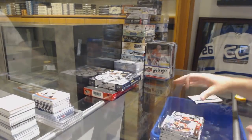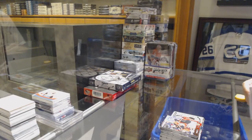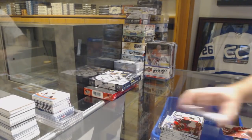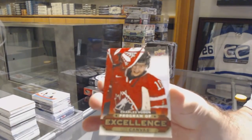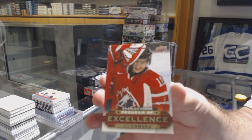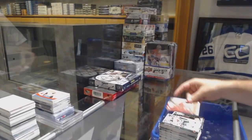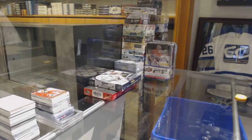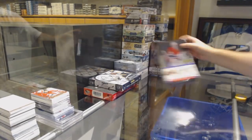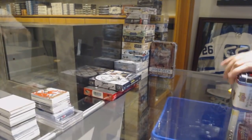Matt O'Connor, marquee rookie for the Sens. And a program of excellence for the Montreal Canadiens, Charles Hudon. Well, as I said, basically, if you had a player in one room and you could only choose one player, I know obviously your bias would be going to that one player, but which one would you say would be the better draw, the better turnout?